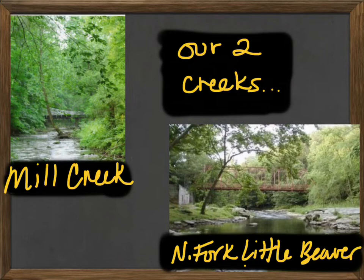So, what do we know about our two creeks? Well, they're pretty similar in these pictures. They've got nice woods around them. They're not too far apart. The water in each of them is eventually going to end up in the Ohio River, either directly or indirectly. Good, good. They have some bridges, yes. You can kayak on either of them, yes.